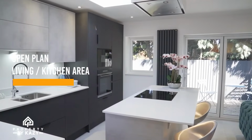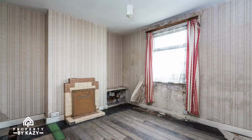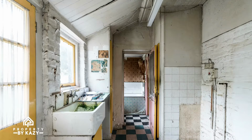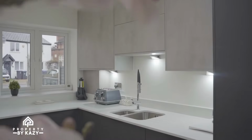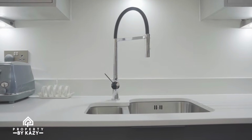Okay, so welcome to the new modern open plan kitchen living room. If you have a look at the before photos, you'll see the old space wasn't conducive at all for modern family living. You had a bathroom that you had to walk through, the kitchen and a small dining area. We've now got a really nice open plan kitchen living room, high-end kitchen with slate grey units at the bottom, graphite at the top. That's complemented with these quartz worktops and really nice appliances.